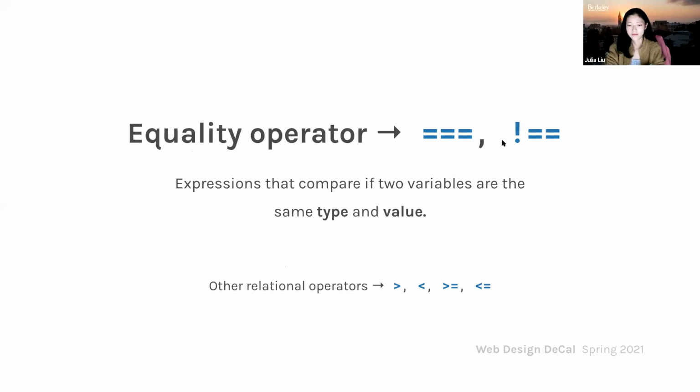Now I'm going to talk about some operators that people usually use when dealing with conditional statements and Boolean expressions in general. So this is the equality operator. It's the 3 equal signs next to each other, as well as the exclamation mark followed by the 2 equal signs. The equality operator compares if 2 variables are the same type and value. If you've done coding in other languages before, you might notice that they use 2 equal signs instead of 3. Basically, the 2 equal signs compare the value, whereas the 3 equal signs compare the type and the value. So it doesn't do any type conversion.